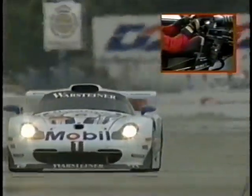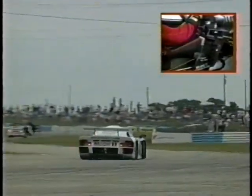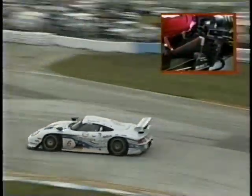You can see how close to the wall Stuck gets there coming out onto the main straightaway. Part of this reconfigured turn 17 area means that these guys actually are faster down this main straightaway, because it's more like a drag race out of turn 17 leading onto the main straightaway. So very close to the wall and very quick down the main straight here.